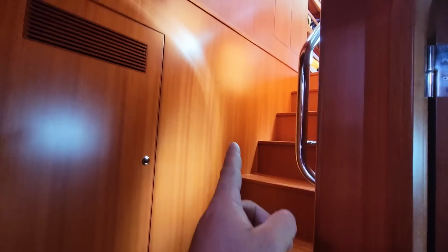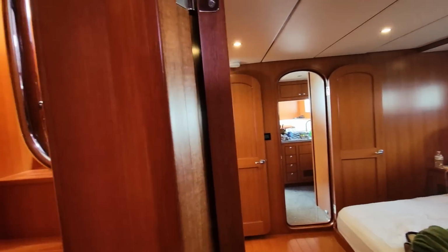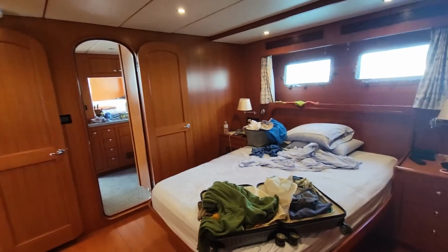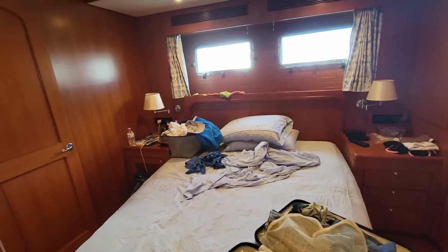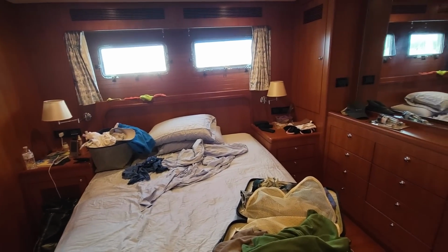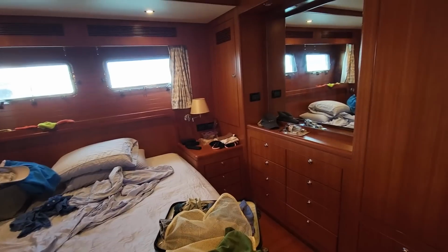And this goes up to the wheelhouse from here. So as you step out of the room, you can immediately turn. This door would normally be closed. And then you can go up to the wheelhouse from here, which is really great. This is the main cabin, or the owner's cabin. And Peter's still packing up. They're flying out in a couple of hours.